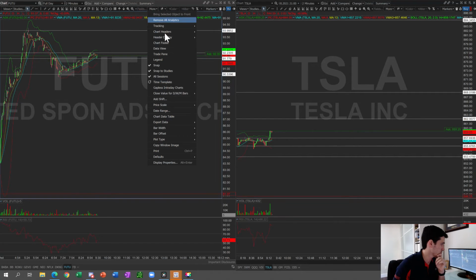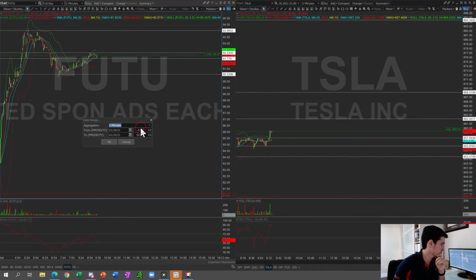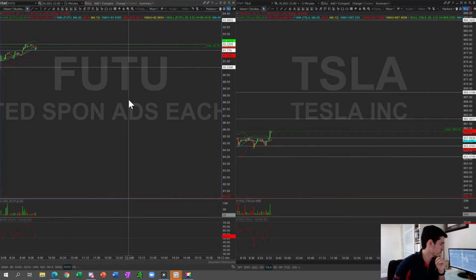So if it breaks out above that 92.25 and it tests, I think there will be a good chance for it to test that pre-market high of 94.22, which is about $2 away. So that should be a nice 2-to-1 play if Futu continues that momentum to the upside. The chart looks really solid. So I'll definitely be keeping a very close eye on that. So that's also going to be on my A list.